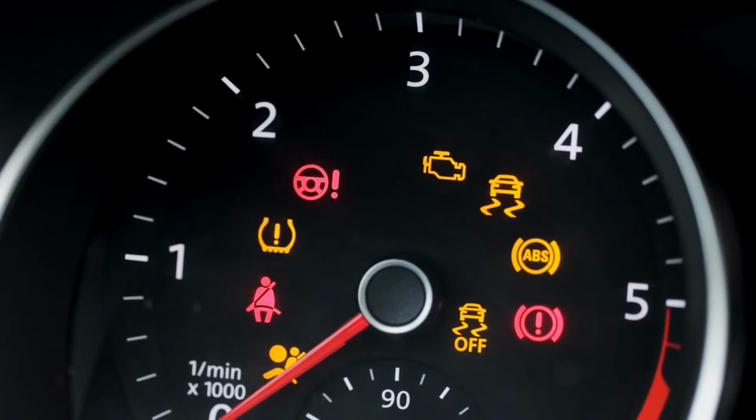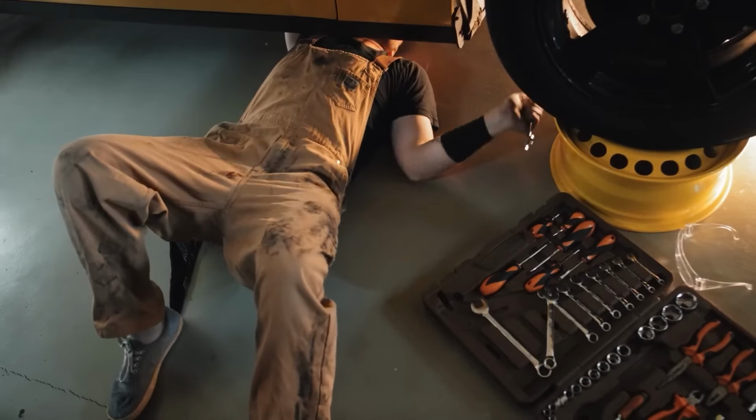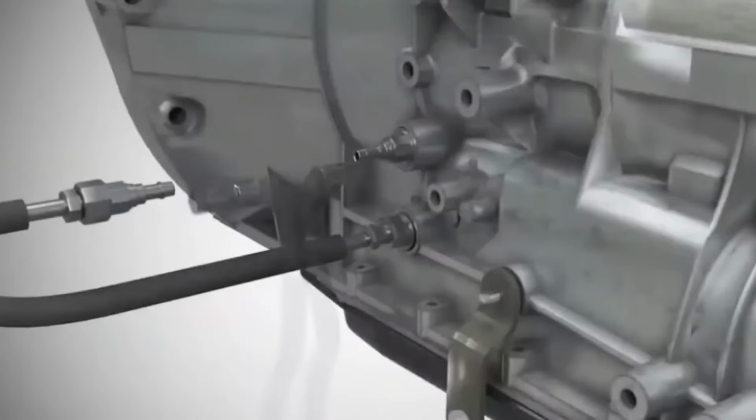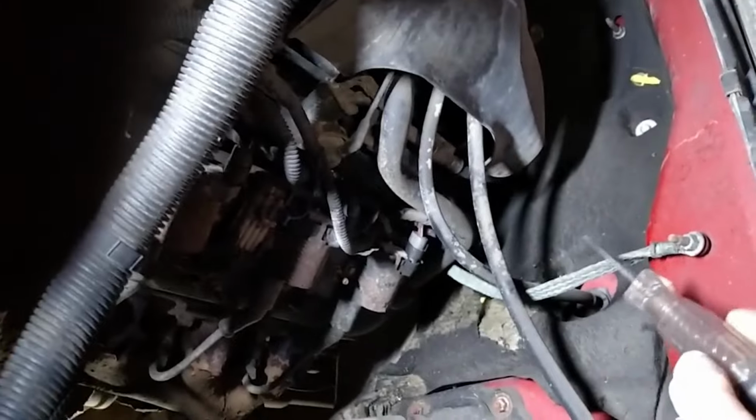The fix is simple. Get your alternator checked regularly. A mechanic can test it in a few minutes, or you can buy a home tester for around $50. It's a small investment for peace of mind. Catching alternator issues early can prevent a chain reaction of electrical problems and keep your battery healthy for years longer.